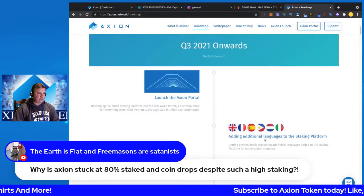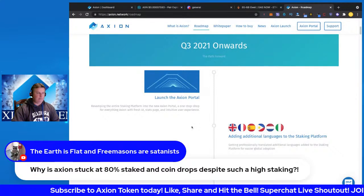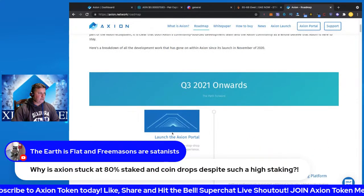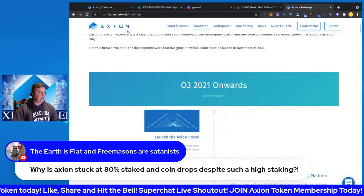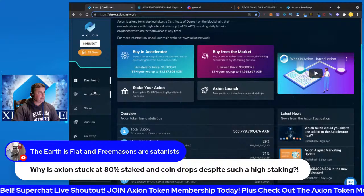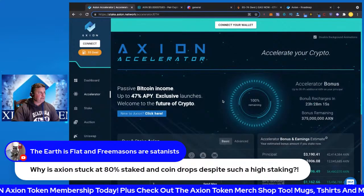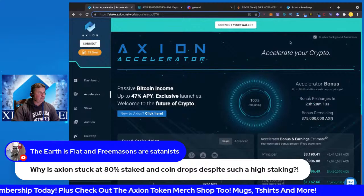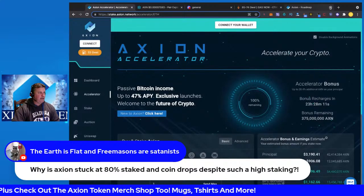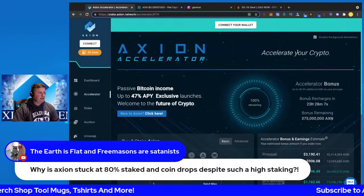And of course, additional languages will be added to the staking platform, which is coming up. So it's going to be cool, just like on this website. And of course, the Axion portal launch looks like it'll be some sort of update to this whole platform. I think we've had a bit of a teaser with the old accelerator graphics guiding the way. So that's pretty much it on the roadmap. Check that out, it's pretty cool. Lots of decent stuff in that roadmap. A lot of teams would be killing for some of those things.